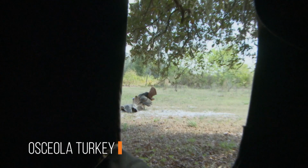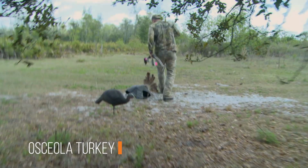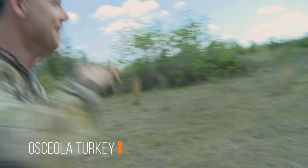I call a few times and this huge gobbler runs in and starts attacking the decoy. He's down! Is that him right there? He's down right there! He's right here, look at this! 1, 2, 3, 4, 5, 6, 7 yards! 7 yards to the decoy! He knocked him off his stake, knocked him over, and look at my birds right here! Yes! That's what I'm talking about.